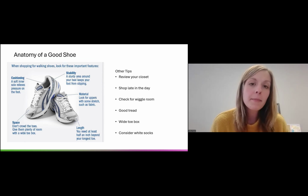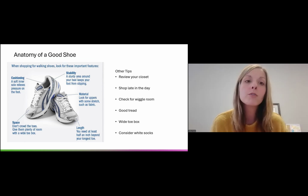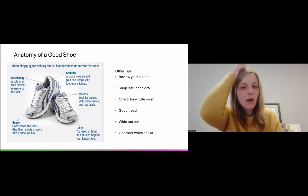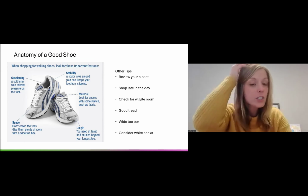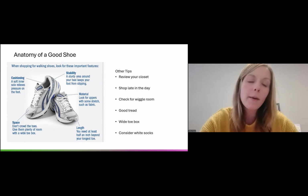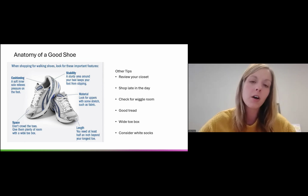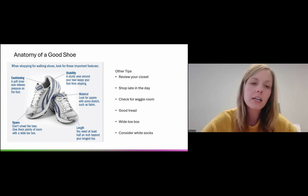So other tips in general. Review your closet, look through your shoes, and throw away old shoes that don't meet these requirements anymore. If you are going to purchase a new shoe, always do shoe shopping late in the day. That's because your feet swell the longer you're on them through the day, so you want to make sure the shoes feel comfortable when your foot is at its largest, and you can always make them tighter with laces earlier on in the day.